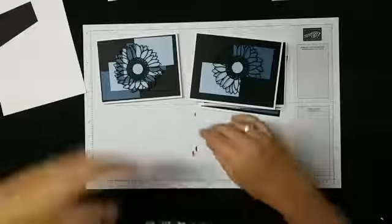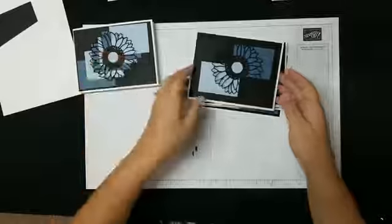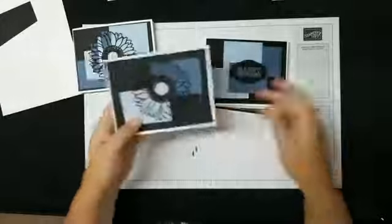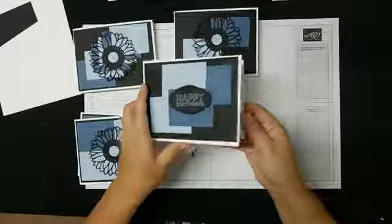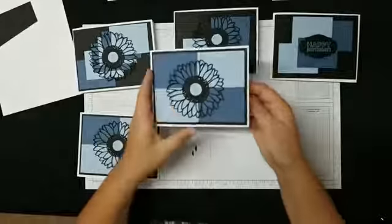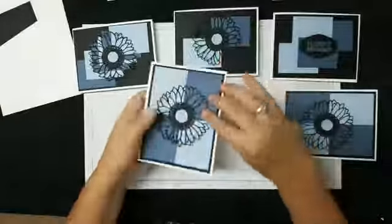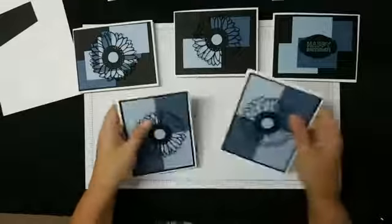All right, so let's see here. So we've got this one with happy birthday. We've got this one that's a little more simple. Iris, is this the one you like? Is that the one you like? And then we've got our geometric. That one's for my Serena. So there, with the sunflower inside instead. And then we have the one that's done by the sample. Okay. And then we have another one that's done just like the sample. Actually, that is the sample. This one isn't. Okay. Because I had stamped them before.